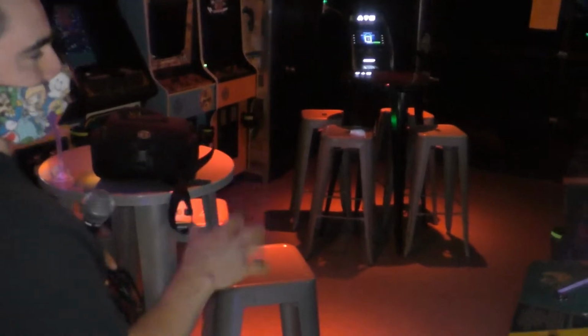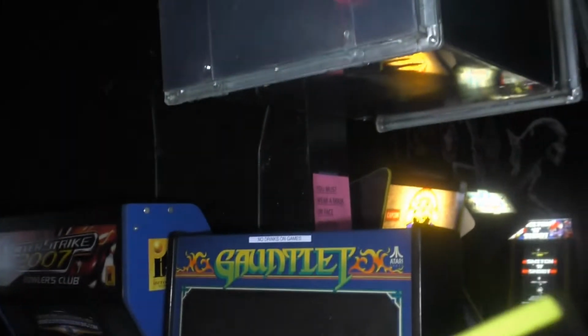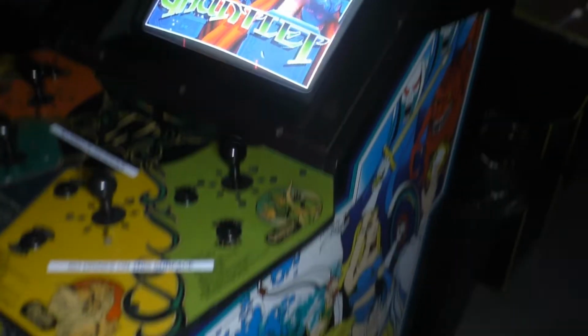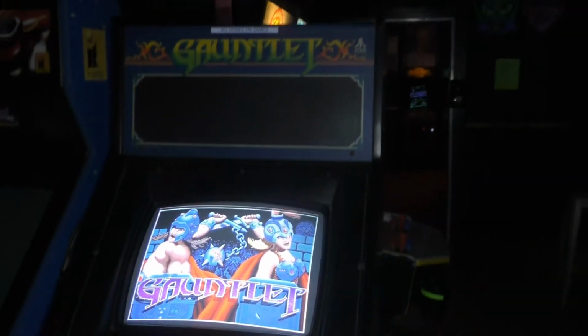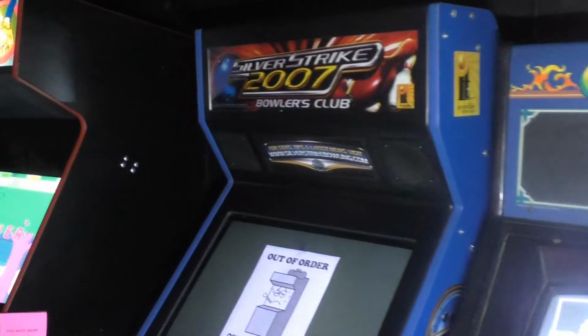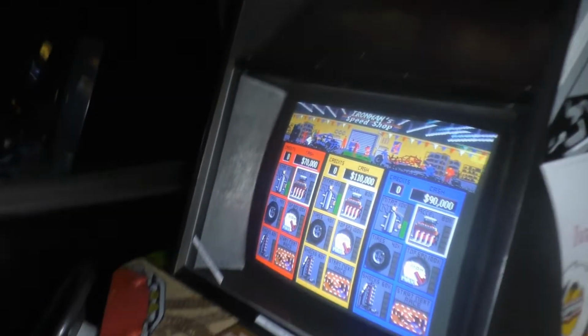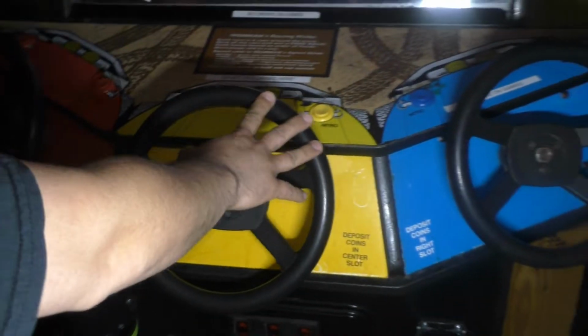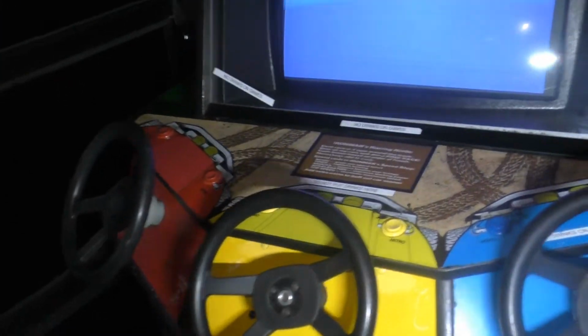On this side, we put a lot of the classic stuff. One being the Gauntlet. This one's working 110%. A lot of people play it rigorously. They show up to play it. Our Silver Strike bowling machine is down for the week, but that's fine. I'll get it up and running soon. We have a Simpsons. We have Golden Tee, and this one's fun. I remember this one when I was a kid. This one's Off Road with the track pack. So all three sides work, and just an awesome three-player game.